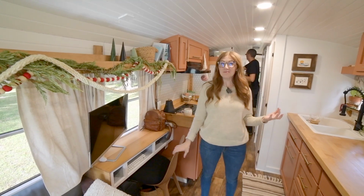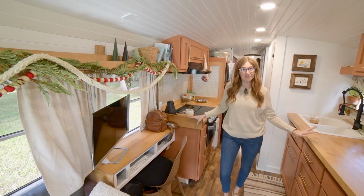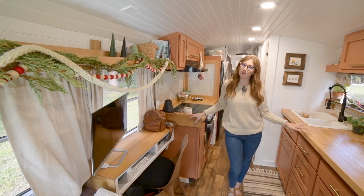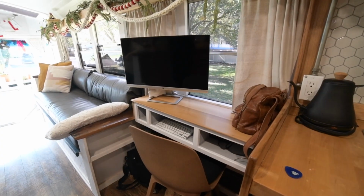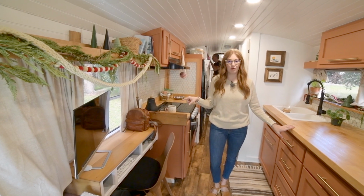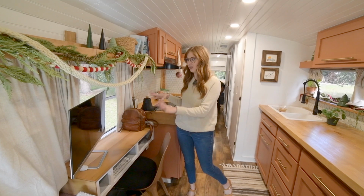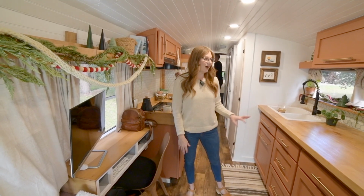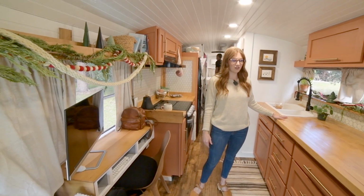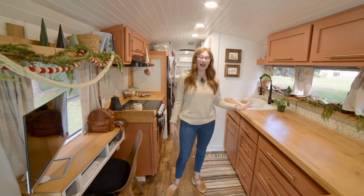All right, so welcome to the kitchen slash workspace. This is my favorite area of the bus, mainly because I spend most of my time here editing photos. This is actually probably a little bit more minimal than it normally is. Normally I have a computer here that's connected to a screen, so it's a little bit more full than it is right now. And then this is our kitchen, which is actually bigger than the kitchen that was in our normal house that we came out of. So I love this space.